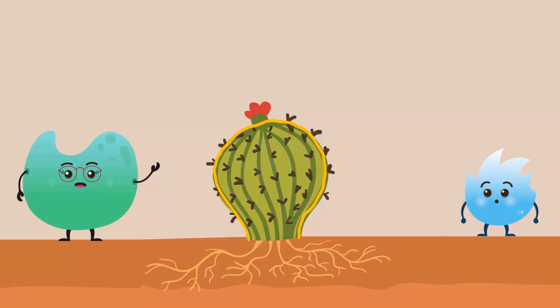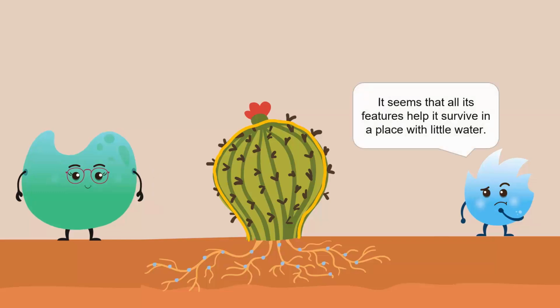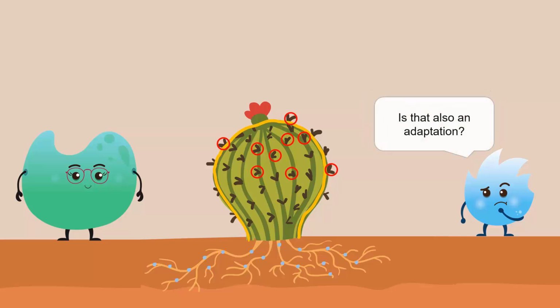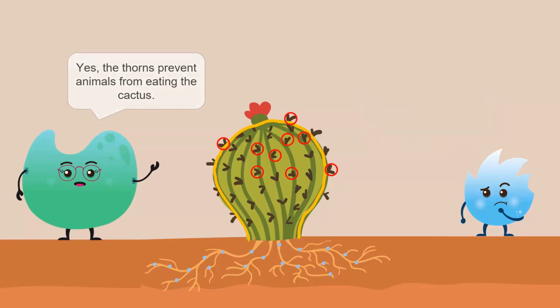Their roots are spread over a large area and are not very deep. This helps cacti to absorb more water when it rains, which it rarely does in the desert. It seems that all its features help it to survive in a place with little water. But what about the sharp thorns? Is that also an adaptation? Yes, the thorns prevent animals from eating the cactus.